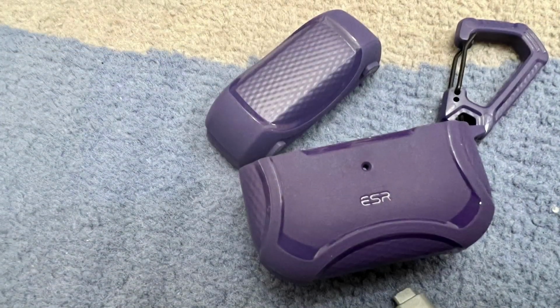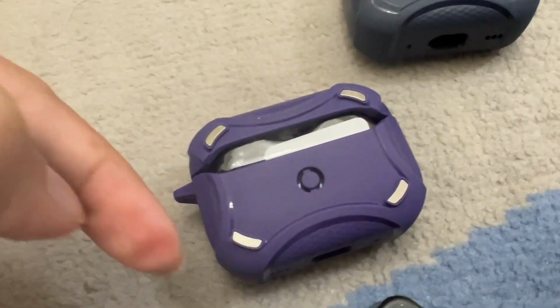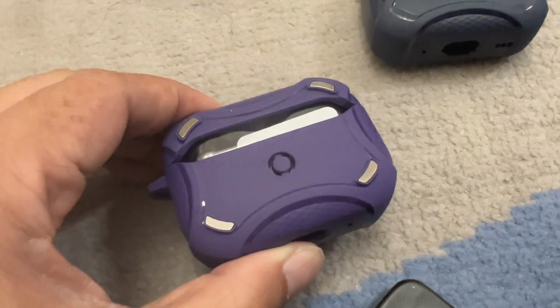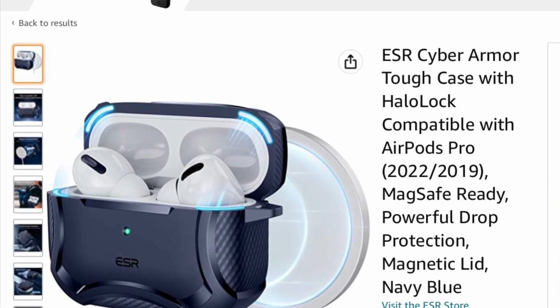Unlike most other AirPods cases at this price level, it comes with MagSafe, or they call it HaloLock magnet points. There, 1, 2, 3, 4. So you can simply plop it onto your MagSafe charger, Qi wireless charger, or HaloLock wireless charger.